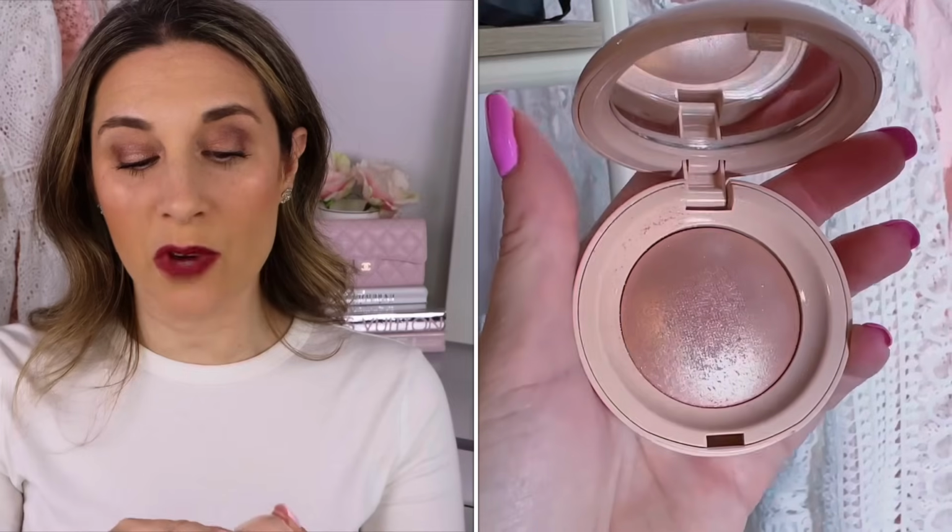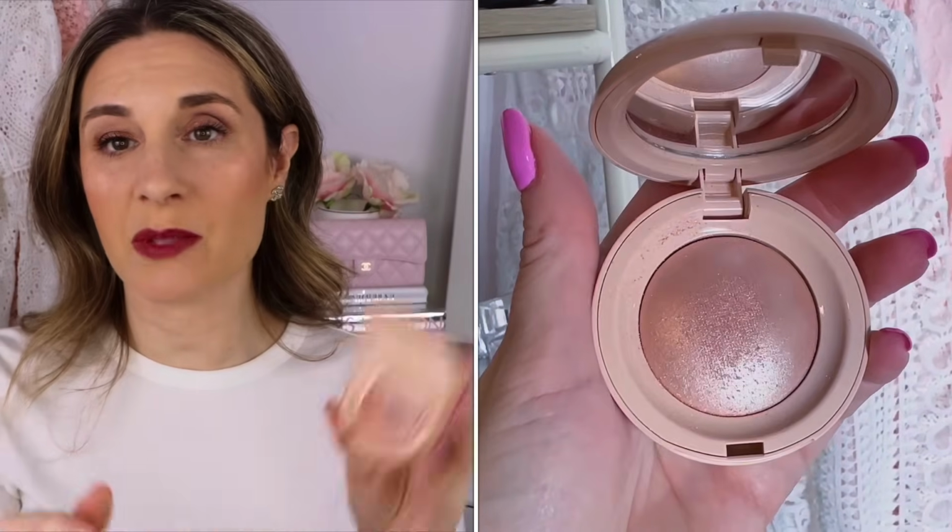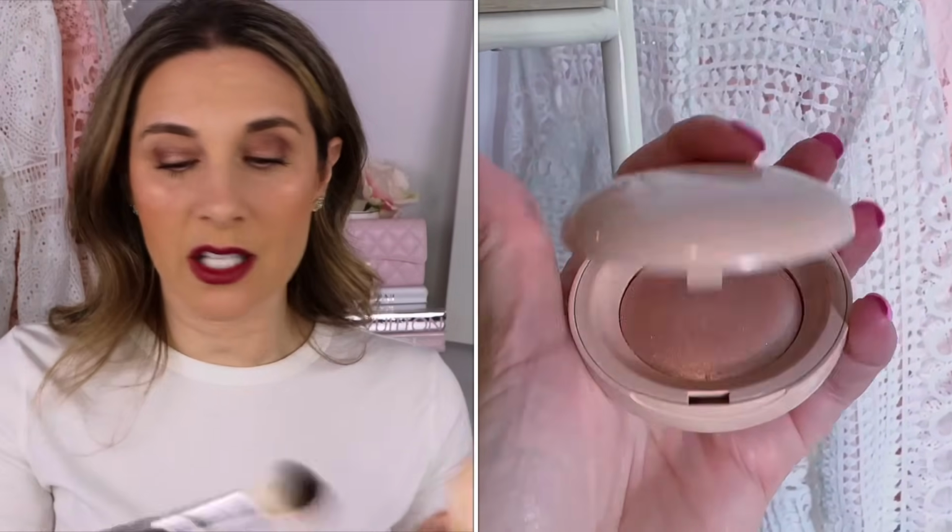So, okay, now you know that we can't get away with just a little bit of highlighter. We have to do more. So we are gonna now go in with my favorite. I'm gonna have to pick up more. It is Rare Beauty. I've used so many highlighters, but this one is just so good. And I'm gonna take this Anastasia Beverly Hills and watch this. Oh, it's so pretty. And it goes really pretty over top of the Dior.